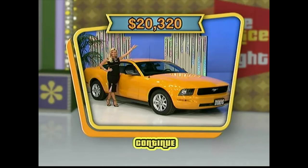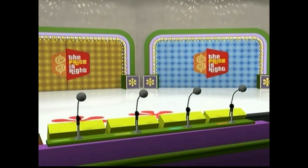Welcome back to the Price is Right second edition DVD game. Our next contestant, it's Golf Red Eminem. Come on down. You're the next contestant on the Price is Right. Rosalina wins the Ford Mustang. Yes, you just won a brand new car. Let's take a look at the next item up for bids. Here's the next item, Rich.